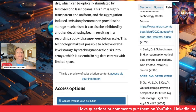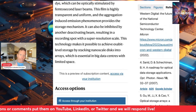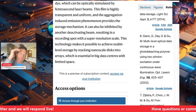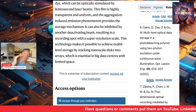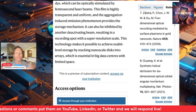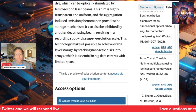So it extends the recording architecture from planar, which is flat, to three dimensional. It's obviously more than three dimensions because we're talking hundreds of layers, but it is three dimensional because you're storing it at multiple different vertices, if that makes sense. They did demonstrate successful recording and readout of data on 100 layers with a layer to layer distance of just 1 micrometer, which is crazy. So the potential is truly remarkable.